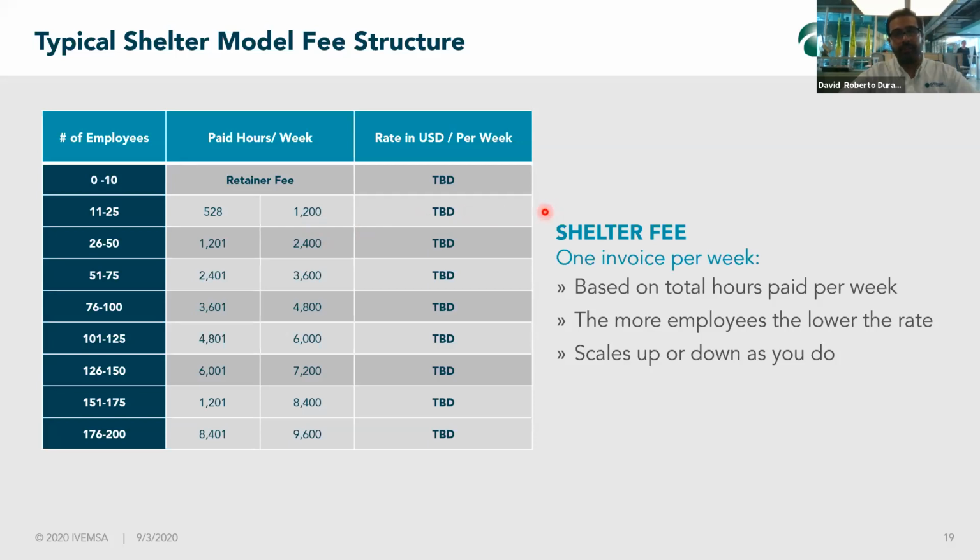If you grow into the next bracket, let's say that you grow to 50, it's the same process, multiply 50 times 48, and then the hourly rate is going to be more competitive. Maybe it's going to be $1.30 ballpark, to give you a ballpark number. Every time you jump into the next bracket, the shelter will give you a more competitive hourly rate for your operation. And this is basically how you estimate the shelter fee.